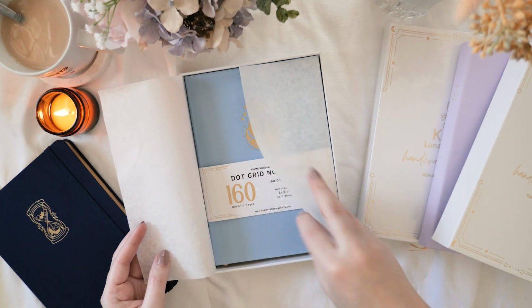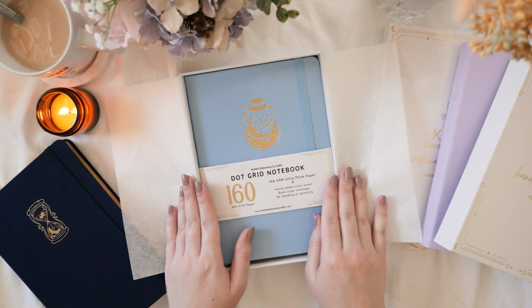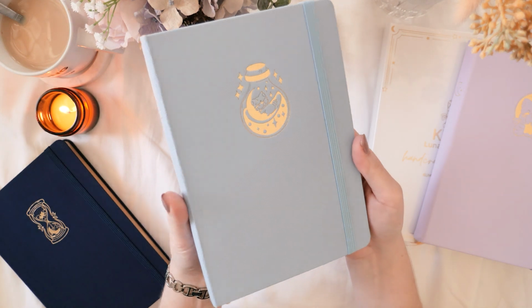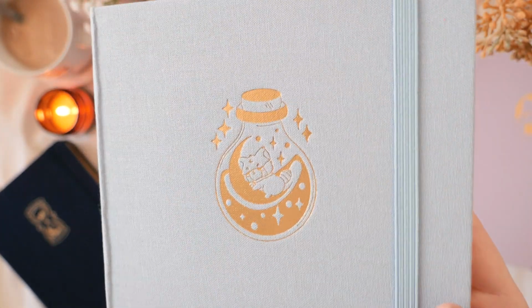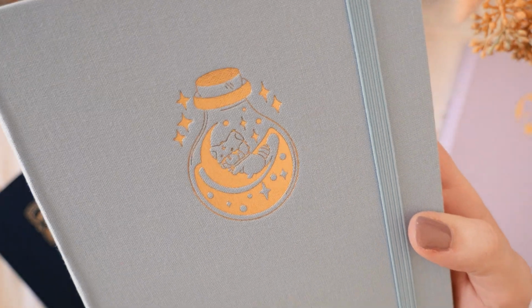I'm gonna have to take a vote when we get closer to the time, because this one's called Moonlit Potions. Remember from the bookmark, there was the little red panda snuggling into the moon. We have that artwork here inside a little potions bottle with some stars around. I just think it's gorgeous. Also the light blue, it's like a muted blue.